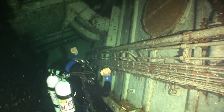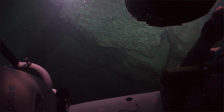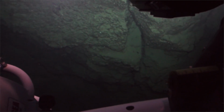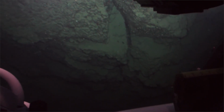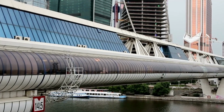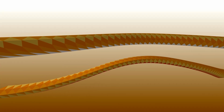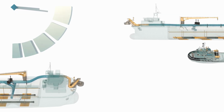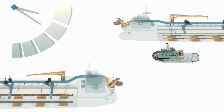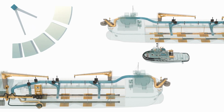We're now inside a maintenance section of the BART transbay tube, a 3.6-mile underwater tunnel connecting San Francisco to Oakland. This engineering marvel sits 135 feet below the surface of San Francisco Bay. Built between 1965 and 1969, the tube wasn't actually dug under the bay. It was assembled from 57 massive concrete sections. Each section was built on land, floated into position, then sunk into a trench dredged in the bay floor.